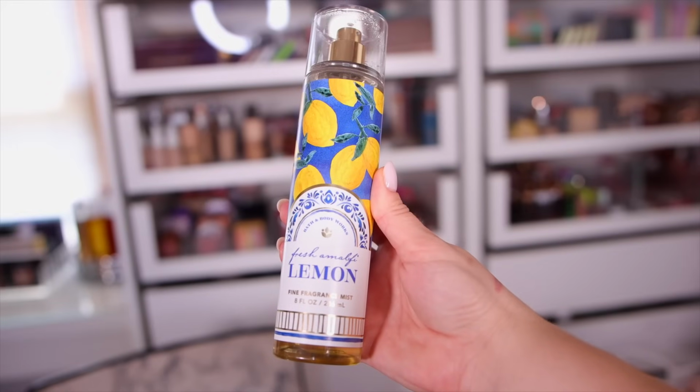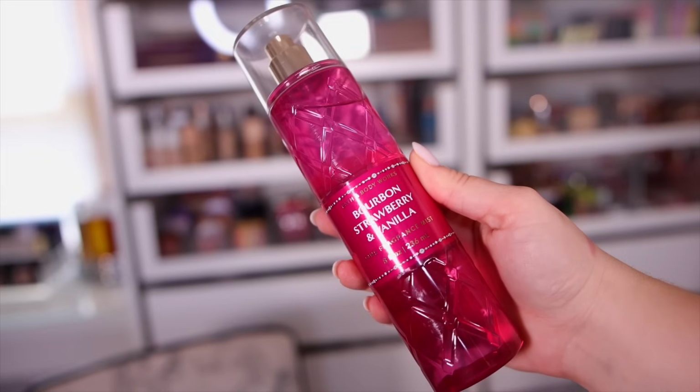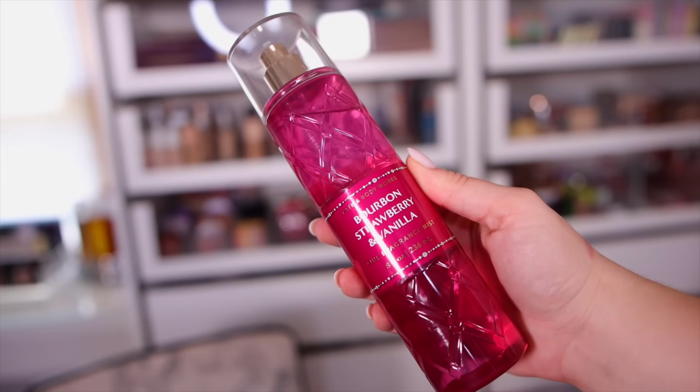Fresh Amalfi Lemon as well, that just came out. That'll be half off. The Bourbon Strawberry Vanilla, another recent launch. It says Old Butterfly Packaging. Chasing Fireflies is leaving. Good riddance to that one, because I think that one stinks. You're the One, which maybe this is one they brought back, because I thought they discontinued that one already. Dark Kiss, Meet Me in Miami.